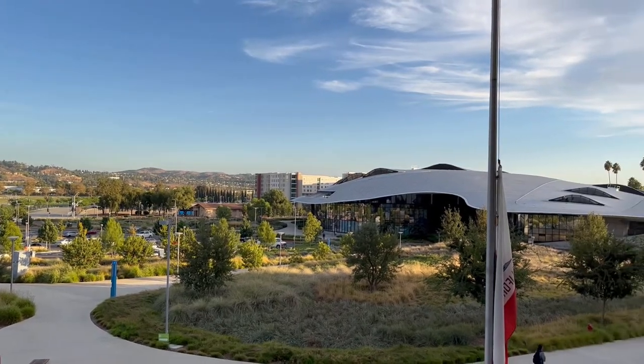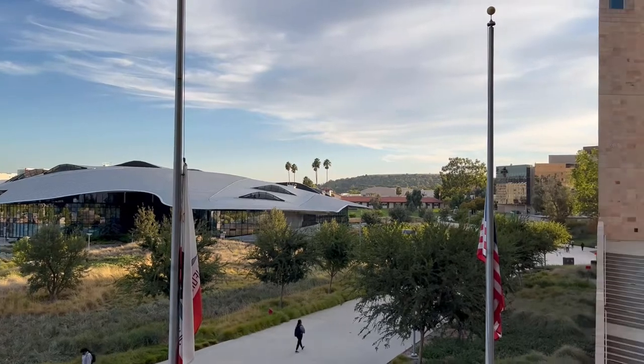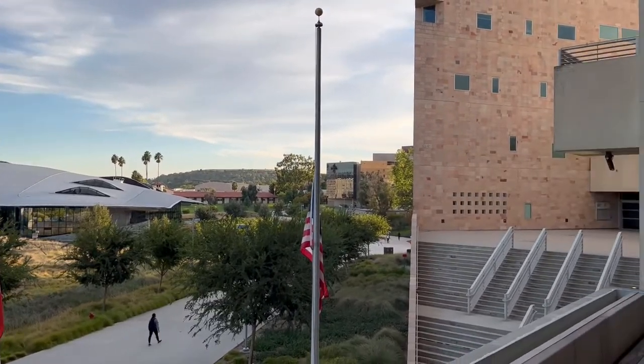Although one complaint could be the parking around Cal Poly Pomona, because it's more often than not much harder to find one very close to the campus.